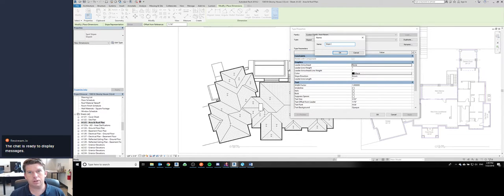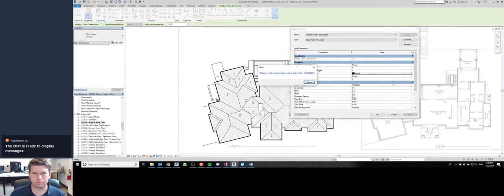Slope ratio, no leader. Leader arrowhead none. Leader line weight. Can I make it 0? Nope. Positive value. Oh, 0.1's a positive value.